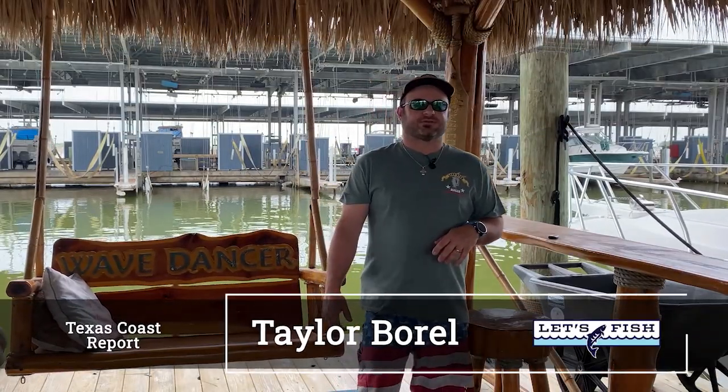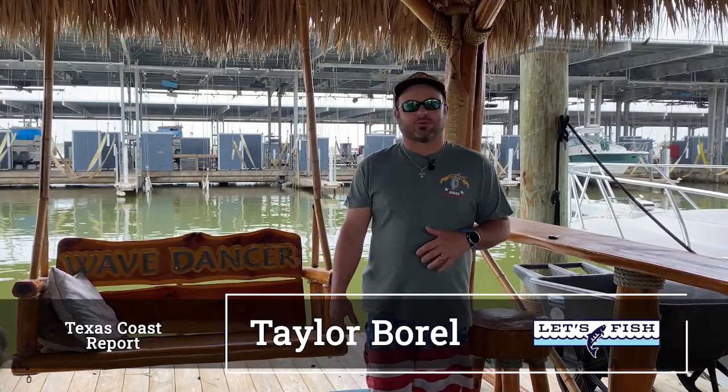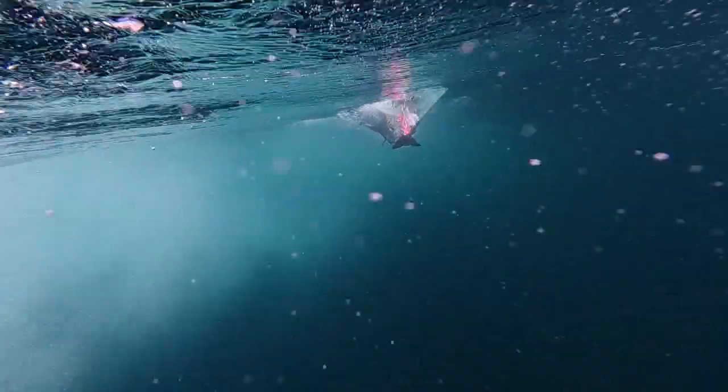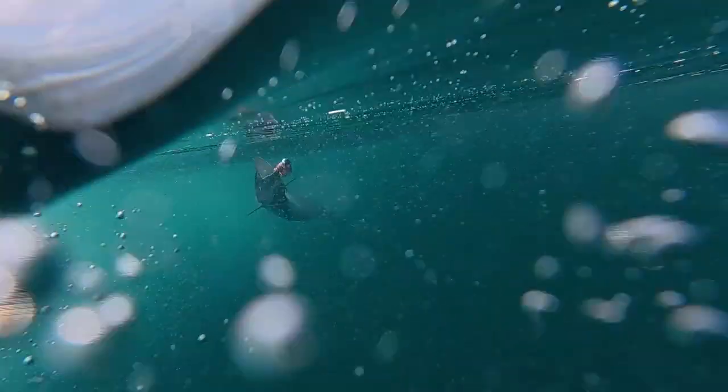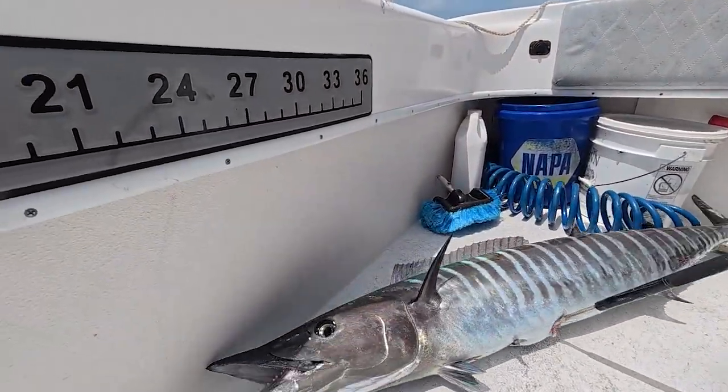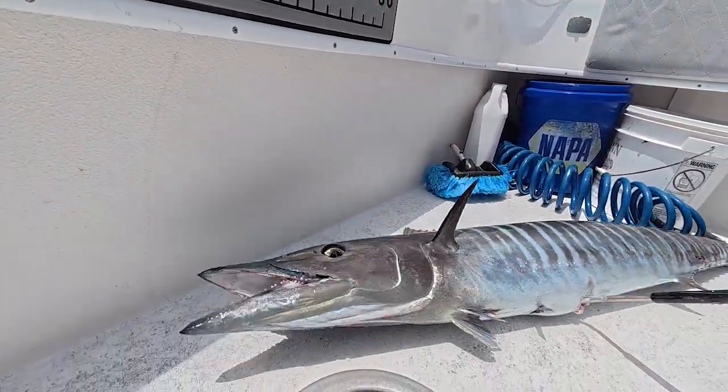What's up, guys? Captain Taylor Burrell here with Wave Central Charters, Galveston, Texas, for this week's fishing report. Offshore, the Wahoo bite has still been on. We went 2 for 7 the other day. Only had one customer, so it's kind of hard to manage all the lines by himself. We caught a lot of beeliners as well, a little rock eye grouper. The party boats did really good on some bottom drop grouper fishing, tile fish.